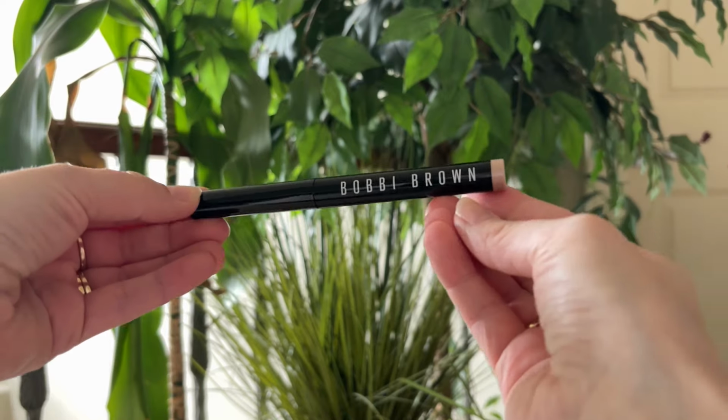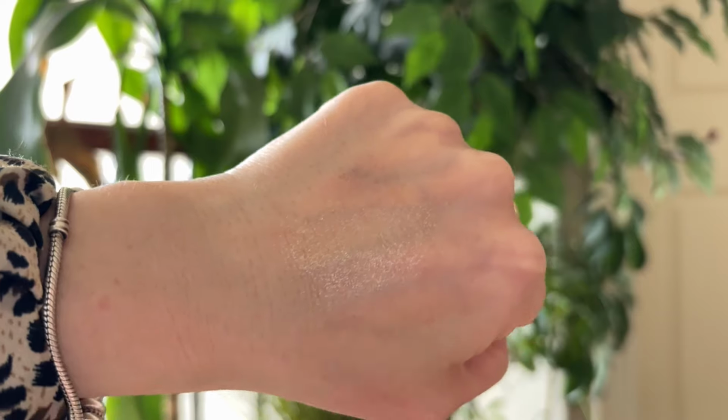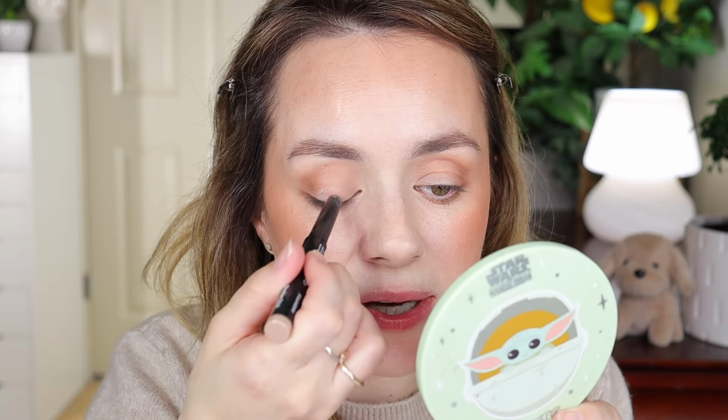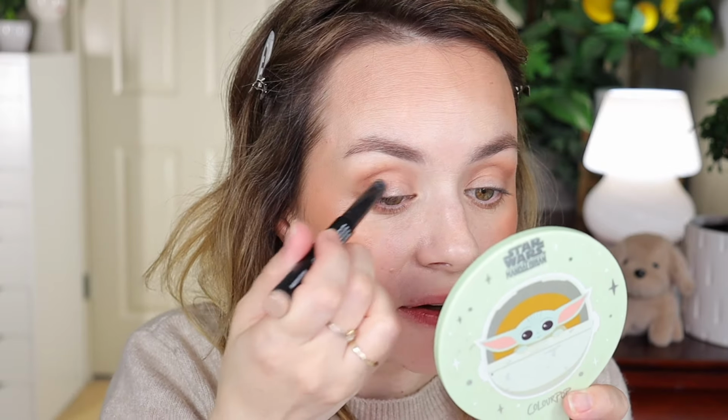Okay, I think the eye looks really nice. Now I want to go in with this Bobbi Brown eyeshadow stick in the shade Moonstone. I think this is such a nice shade. I really want to pick up another one. I love this one so much. It's going to be hard to see when I swatch it, but it's right there. It's very nice and light and bright and glittery without being too glittery. So I'm just going to add this to the rest of the eyelid to brighten up this area.